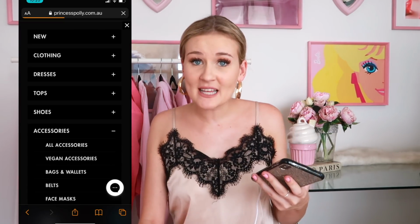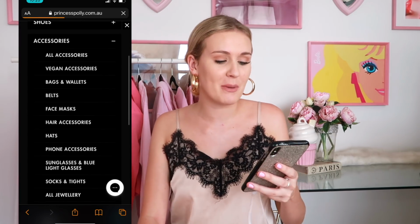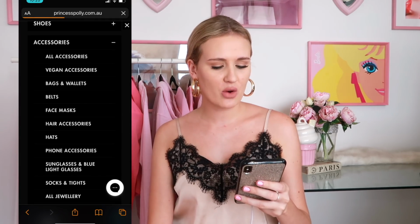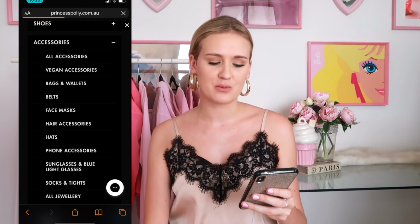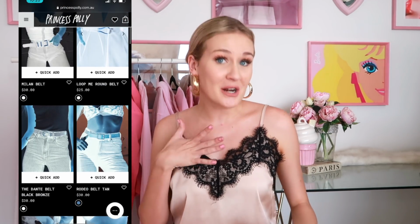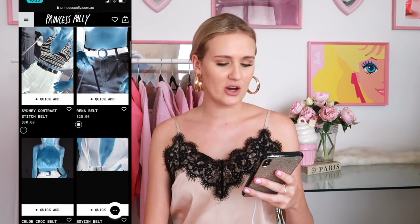Okay, so instead of looking through all of the accessories, they actually have a bunch of categories here. So I am thinking we look at belts. Oh, belts and hats is what we're gonna look through. We'll do belts first because I need a new belt. I mean, I don't need a new belt. I want a new belt. So let's just see. Oh my gosh, okay.